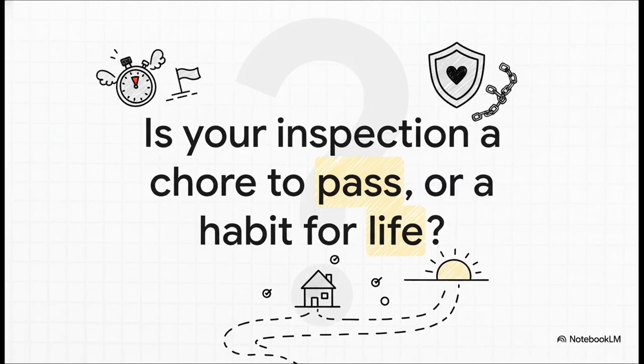So that's the real question, isn't it? Not just for the examiner, but for your entire career. Is this whole inspection just a chore you have to get through to pass a test? Or is it the professional habit that's going to get you and everyone else home safely every single day? Make it a habit for life.